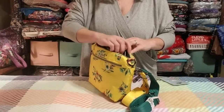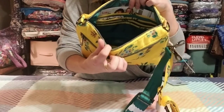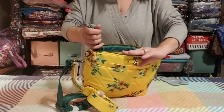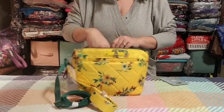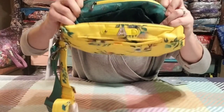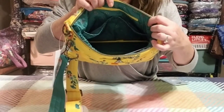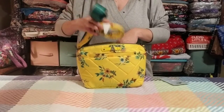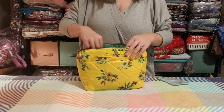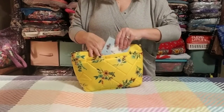And then inside this front wall has a built-in wallet, bunch of card slots, and then the big slip pocket behind it. You have the key bungee in this corner. And then the back has a zipper pocket and then two cargo pockets beneath it, if you can see those. So this is a cute bag. It's not a big bag by any means, but it's a cute bag. So whenever I get a chance to try this one out, I'll come back and let y'all know what I think of it.